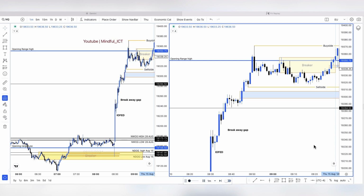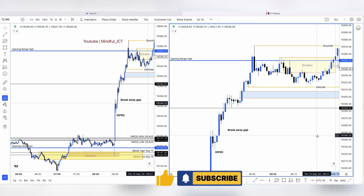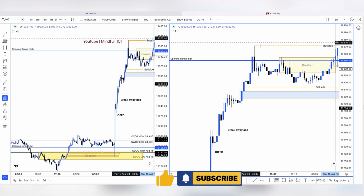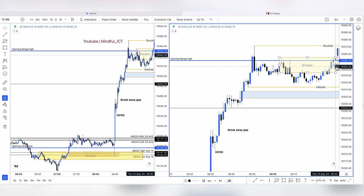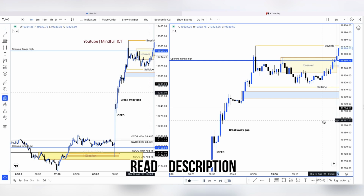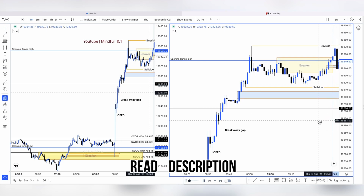We're starting right at the true open, and ICT has marked the 9:30 a.m. open as the opening range. Our focus is on whether the price can push above this high, where we have buy-side liquidity. There's also a small gap that the price might trade into, so let's see if it targets the buy-side liquidity.